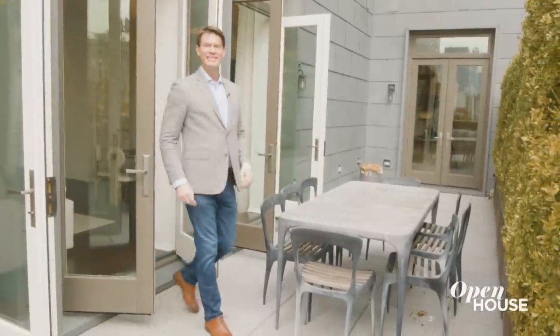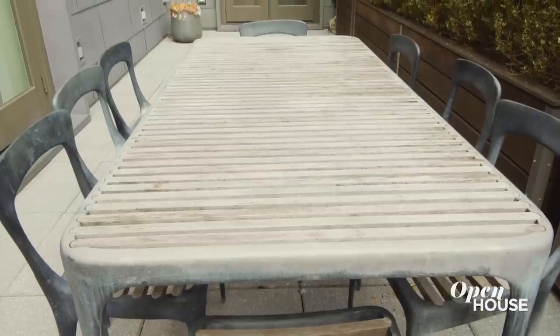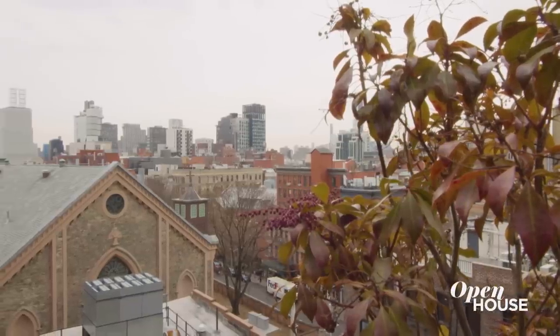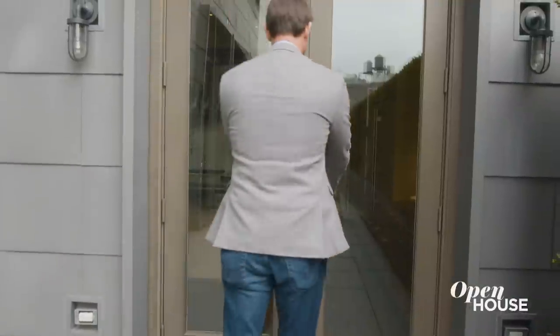If you're like me, this south-facing wraparound terrace is a dream come true. Dining, lounging, or just enjoying sunset drinks, this will be a summer hotspot. Hungry? This terrace also has direct access to the kitchen.